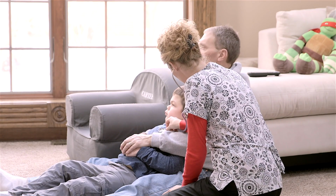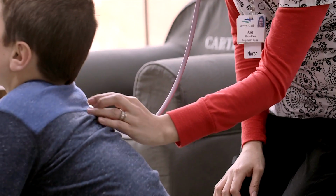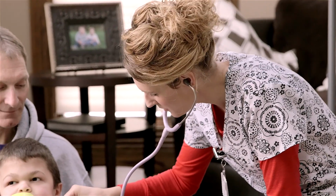I'm Natalie Kenny, mother to Carter Kenny. He has MPS II, which is also known as Hunter syndrome, and he receives weekly infusions with services from Mercer Health Home Care, and they've been coming into our home since fall of 2014. Between Cheryl, Lisa, and Amber, we've been getting great care and in the convenience of our hometown.